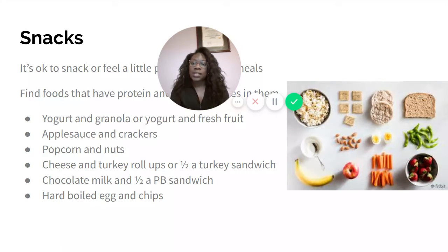Apples or applesauce and crackers, popcorn and nuts, a cheese and turkey roll up, or half a turkey sandwich. So make yourself a turkey sandwich, put half of it in the refrigerator for later on that day or for the next day. Chocolate milk and half a peanut butter and jelly sandwich, or half of just a peanut butter sandwich is a good option, and a hard-boiled egg and some chips.